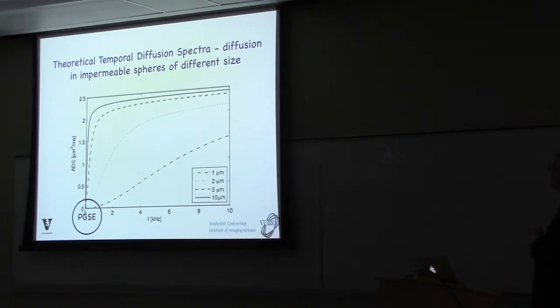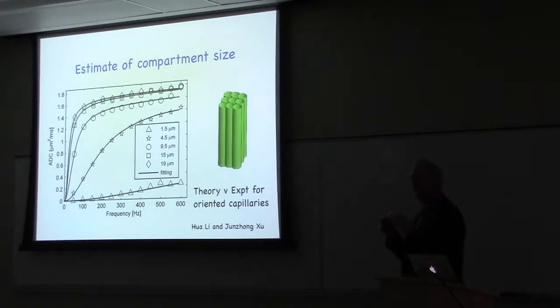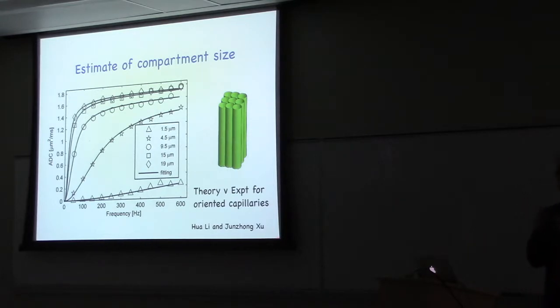So we thought we'd do some real proofs of concept. We took some little microcapillaries of different internal diameters and we filled them with water. So this is just one compartment, close-packed cylinders filled with water, no water on the outside, and we measured the ADC against frequency over this range, 0 to 600 hertz, very easily achievable on an MR system.